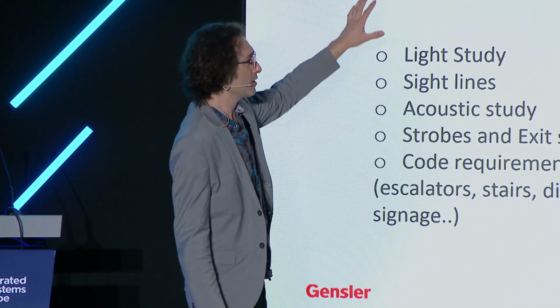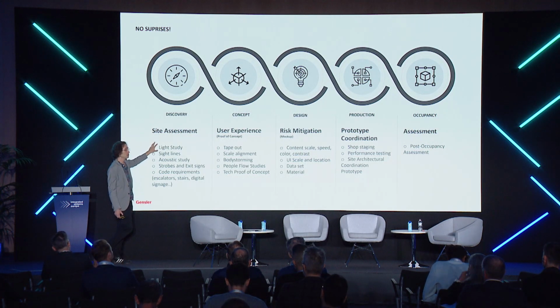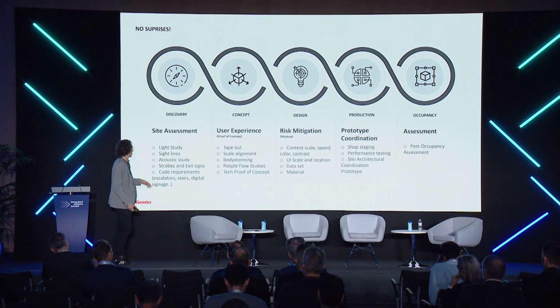And discovery is really all about understanding the site, understanding the light in the site. Hugely, I can't tell you how many times someone throws an LED screen on a wall that has direct sunlight. And not only are you fighting with the sun all day, but you're also wasting so much electricity that's unnecessary. Or they throw a display in an area that on the rendering looks good, but when you walk into the space, there's a column or something obscuring it. So understand your site conditions.